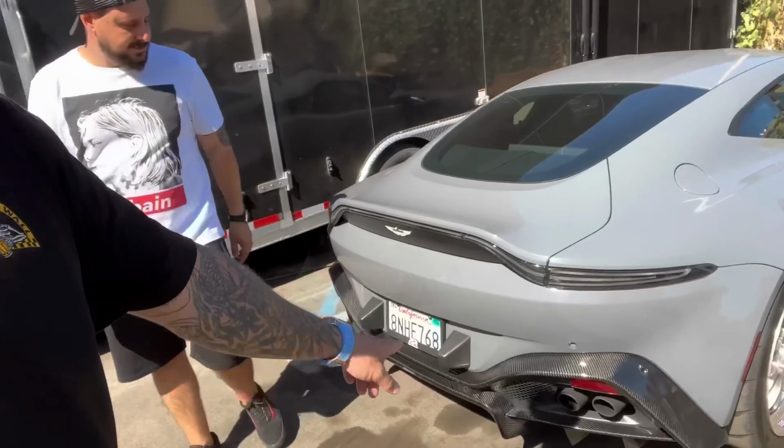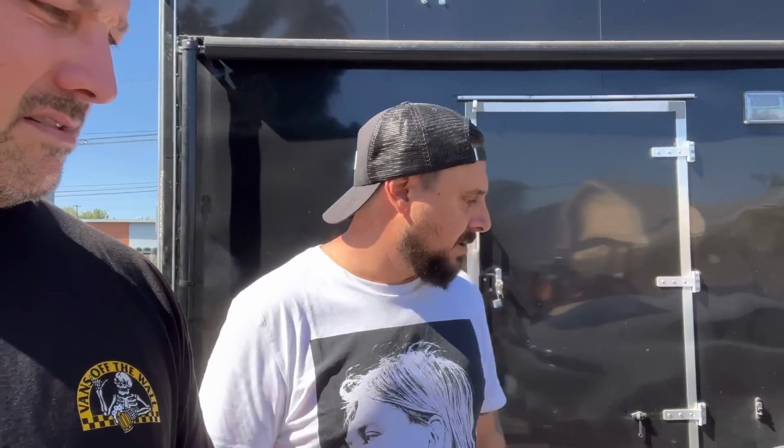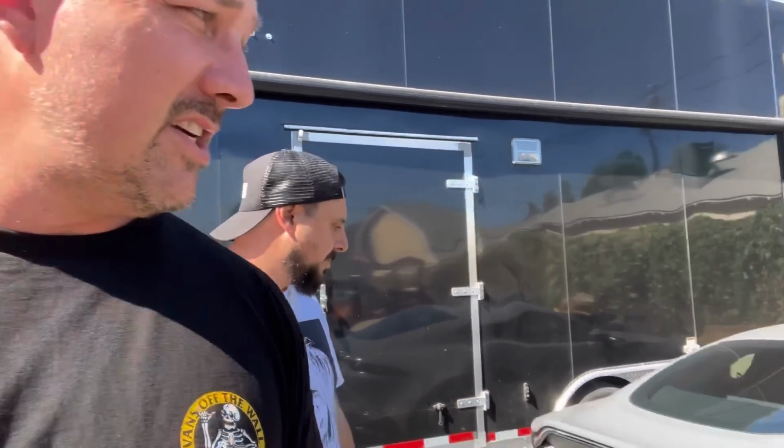The carbon's really nice. Is that stock or aftermarket? Ron from AR Motorworks actually did all the carbon on the car. He also did the wheels. See, it's cool. A good setup. It's clean. It's a really nice car. Really clean. And you got your 812 Superfast. Yeah, that thing is fun.